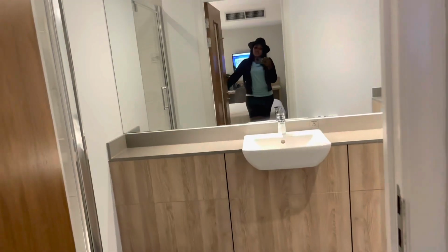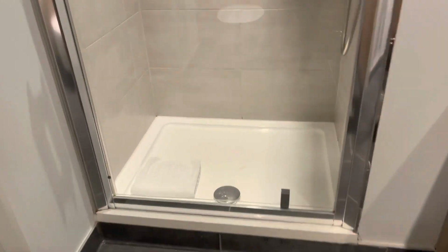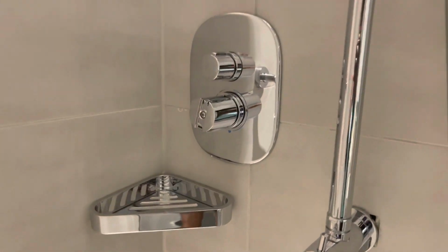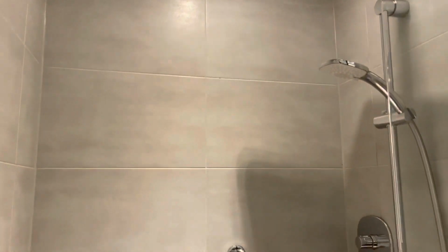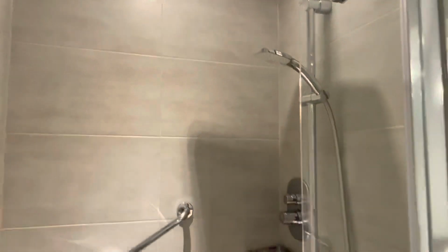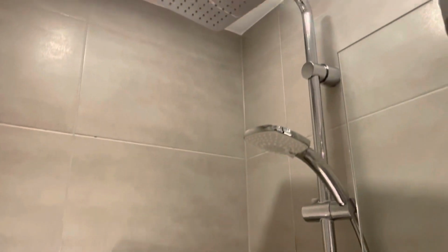All right guys, I'm going to open the bathroom door again and let's have a look at the bathroom. There we go. We have a shower, a nice one, spacious, not that bad. Clean as well, very beautiful, looks fancy. Let me give you a close look at the shower. I love the shower head. You have two options for people that are tall. Me, I'm very short, so any of them can work for me.